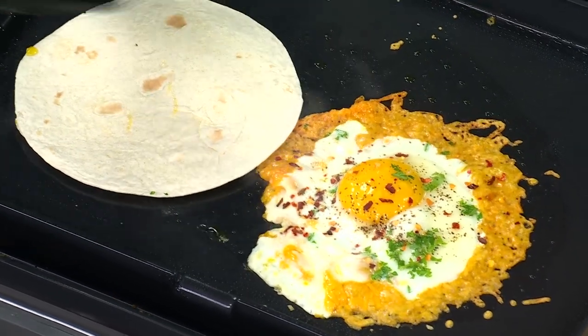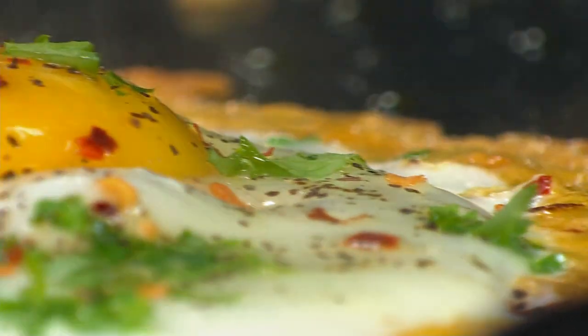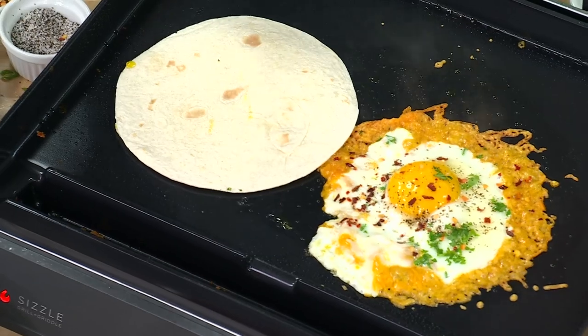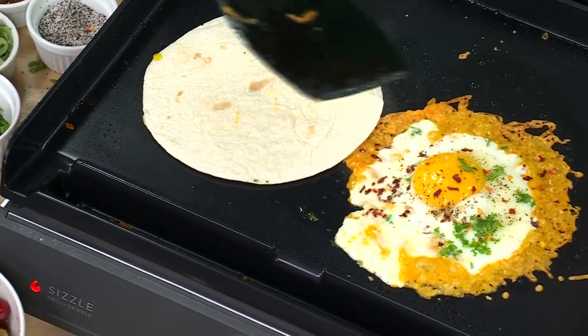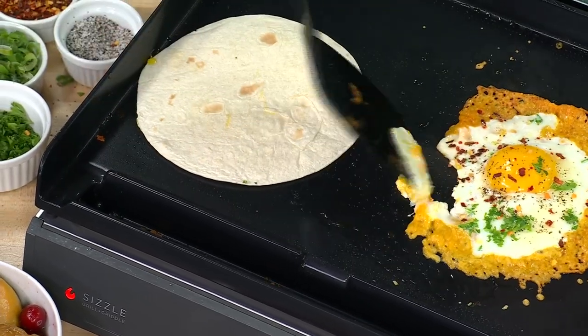But think about camping. Think about somebody in your life that maybe loves to travel. Maybe they've got an Airbnb. Maybe they like to tailgate. This is the perfect gift for them because now it's portable, it's quick, it's easy. They don't have to get the $70 propane tank. They don't have to get the charcoal. All they need is a little bit of electric.